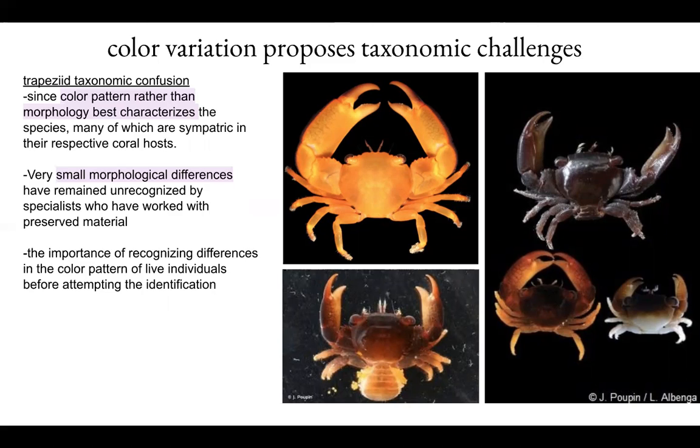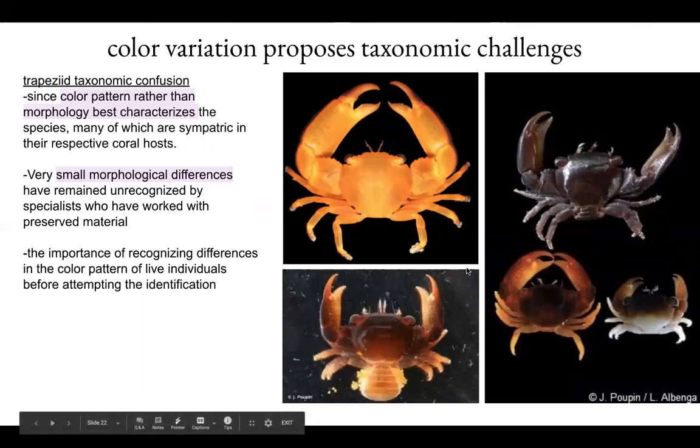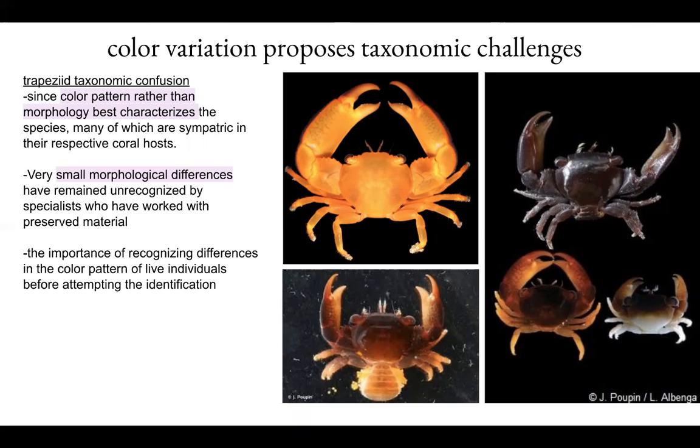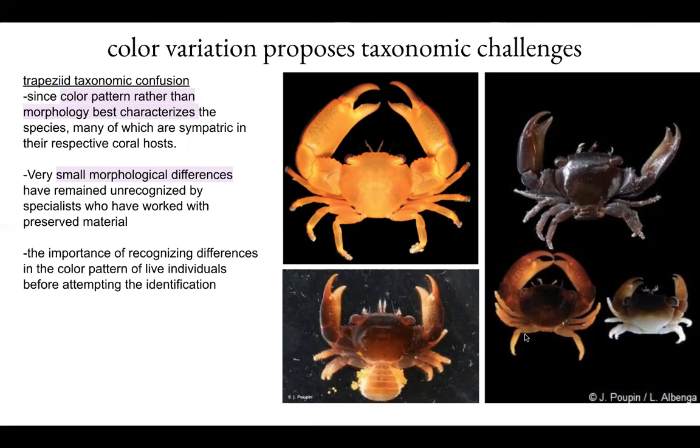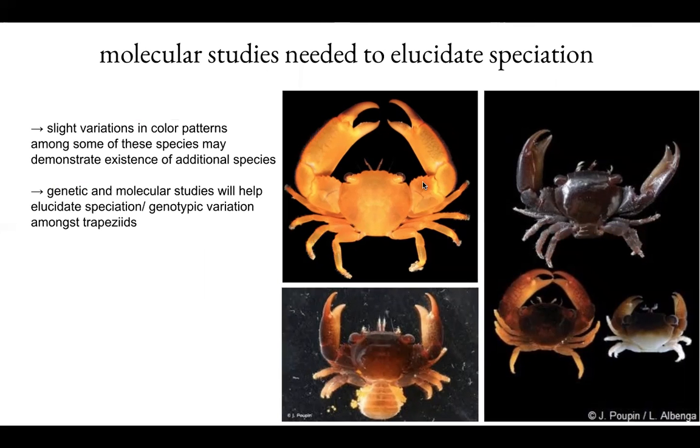What I'm trying to highlight here is that color pattern and morphology is almost more significant than some of those body plans themselves, because they tend to really overlap, and it's super important to recognize these differences when you have a live specimen, if you want to accurately identify them. This series of images right here is actually the same species. This is Trapezia digitalis, but as you can see, there's some variety, but there's also lots of overlap between these guys right here, these guys, and it can be really, really confusing.